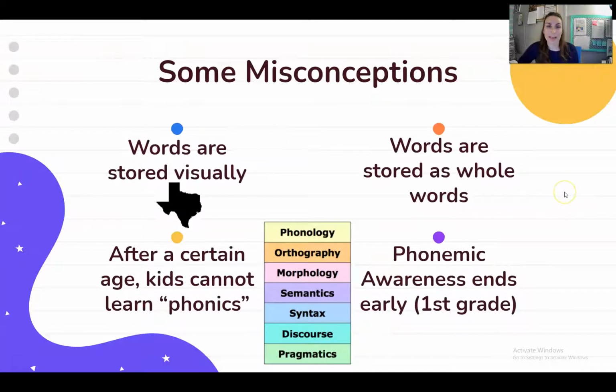A couple of misconceptions that we need to make sure that we are not pushing on our students. First, words are stored visually. I'm sure, just by looking at this picture right here, that you know that this state is Texas. Words are not that way.